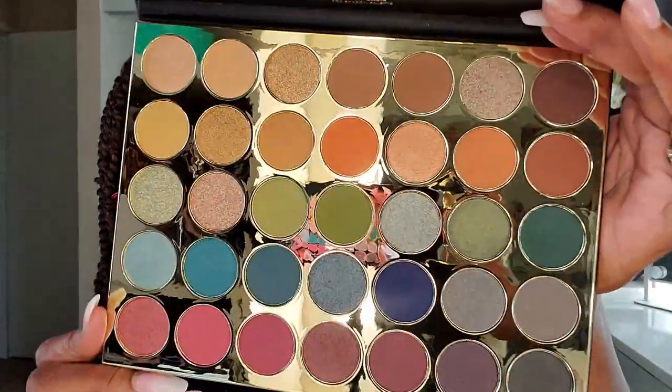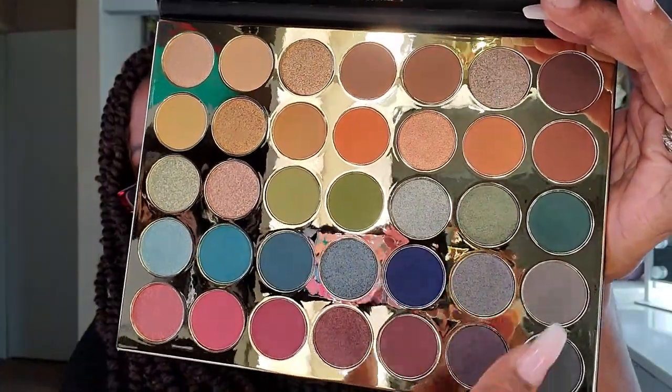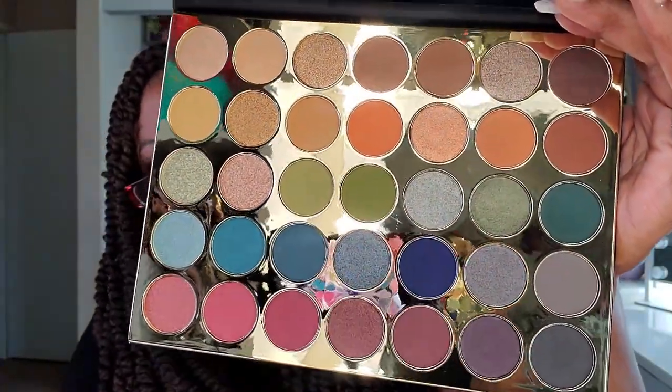And then I also pulled out my Cara Beauty. This one is the Desert Oasis. This one just has a gorgeous color story, just period. You know, these shades here, but it also has some of those gray tone smokiness going on. So, you know, it don't take much to do a smoky eye, but I want to make sure I get that gray in there.